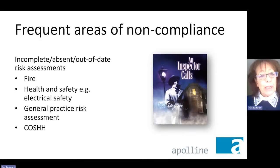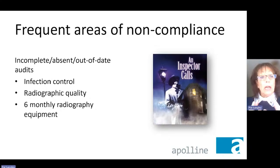What else is common? Well, incomplete or worse still, absent, or out of date risk assessments for things like fire, health and safety, electrical safety, or a general practice risk assessment, or perhaps an environmental risk assessment, COSHH, these sorts of things. So either incomplete, absent, or out of date. Incomplete, absent, or out of date audits. So sometimes infection control, more of that later. Quite often radiographic quality, and quite often 6-monthly radiography equipment audits.